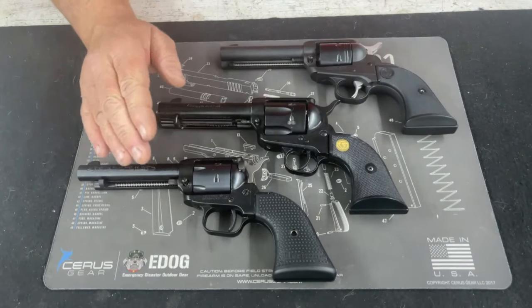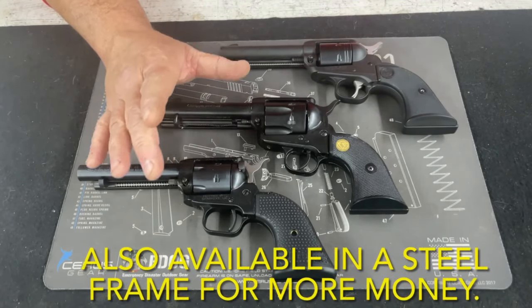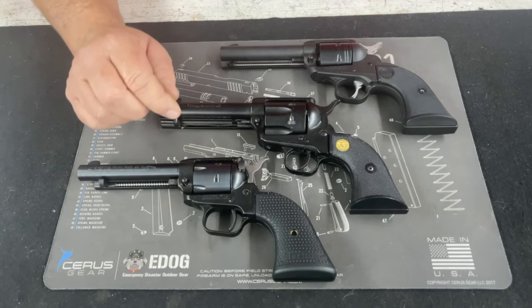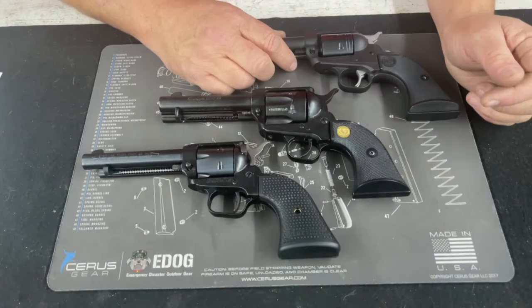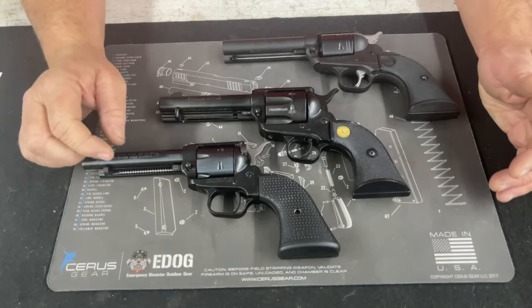The Heritage, the frame itself is also made of Zamac. It's a low melting point metal. The grips are plastic, however, the cylinder and the barrel are solid steel. There is no Zamac in the cylinder and the barrel. All three of these grips are plastic grips. Of the three, I actually like the Heritage's grip the most.